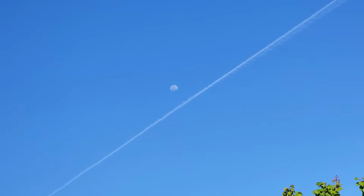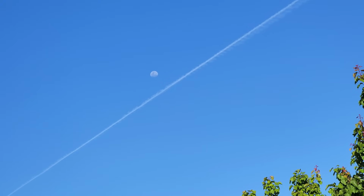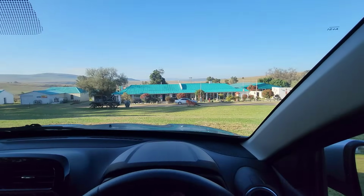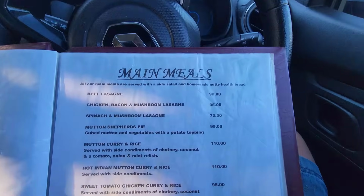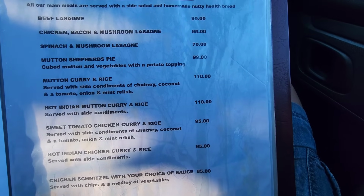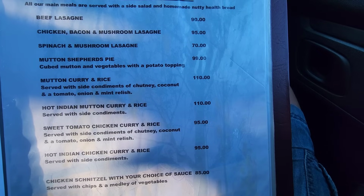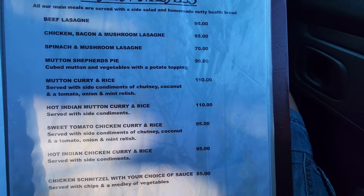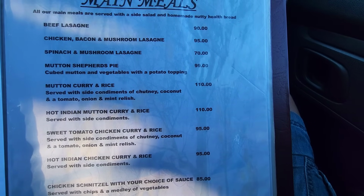Curtis is sorting out our accommodation. I thought that was so cool. A jet flew past the moon. We're sitting in the car, and the lady comes walking up from the restaurant to us with the menus and asks us what we'd like to eat. So we've ordered the mutton shepherd's pie and the sweet tomato chicken curry and rice, and she'll be bringing it to our room, our little house, just now. Oh, that sounds awesome. And we have a meal this evening. Great stuff.